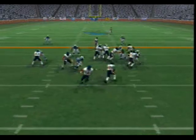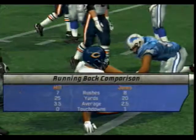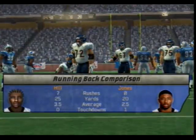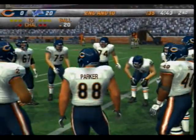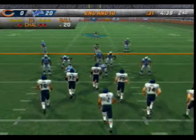Only one man in the backfield. A little misdirection. Deloach is there for the tackle. So let's take a look at how this back compares to the opposition. So it's second and 10. Ball on the 20-yard line.